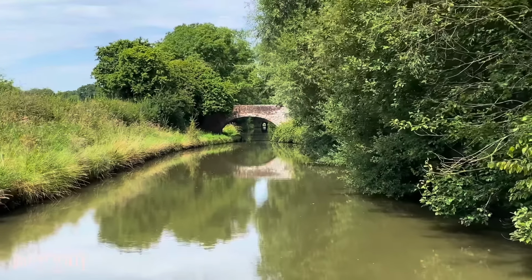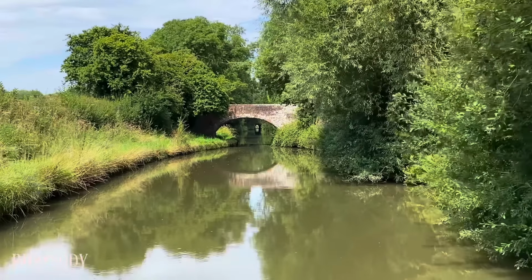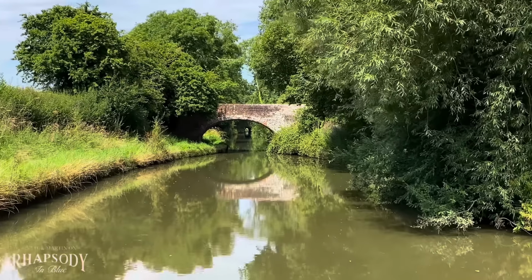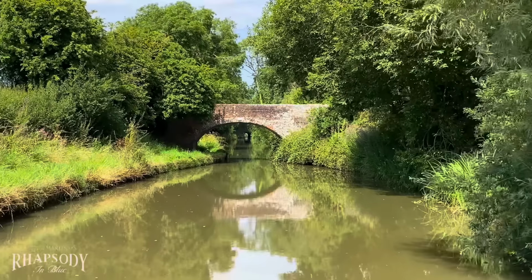You can just see the tunnel through the bridge. Oh, it looks like it's really short, so I don't know whether the torch is going to make much difference, but we'll see. Look at that lovely reflection of the bridge. Look at that. Oh, it's ever so pretty down here. Really pretty.